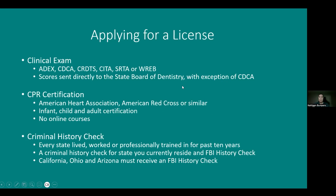You'll need to obtain a criminal history check. This is going to be for every state that you've worked or professionally trained in the past 10 years. What you can do instead, say that you have lived or worked in multiple states, and you don't want to take the time to do it for every single state. In lieu of that, you can just do a criminal history check for the state in which you are currently living, and then you can also do an FBI history check.